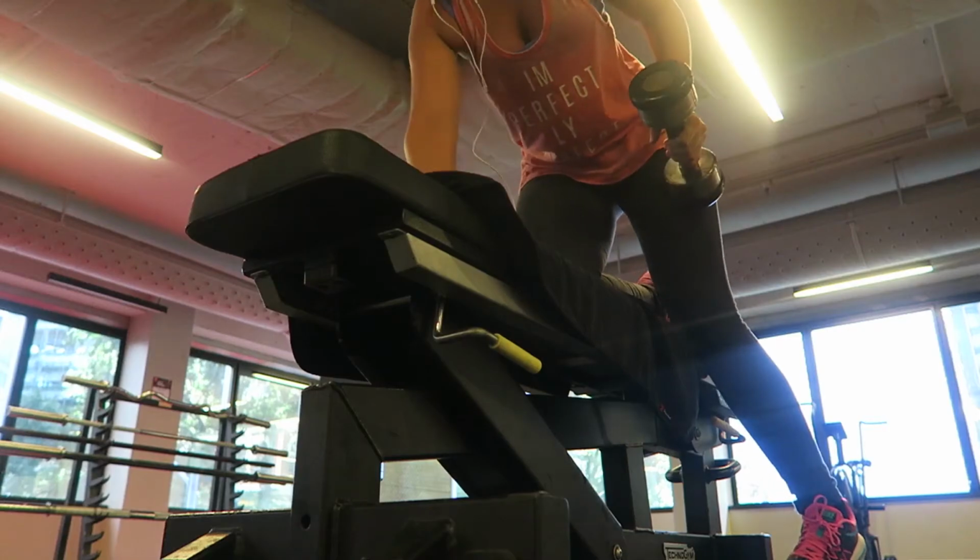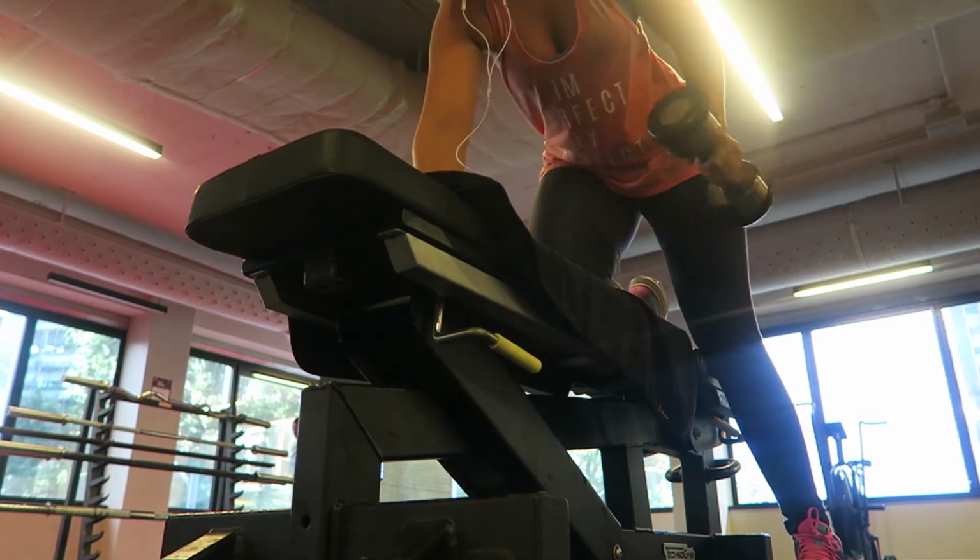And then because I had the bench all set up and I had the dumbbells with me, I did bent over tricep extensions on the bench. With this one, you still want to be doing all the same things for your posture.